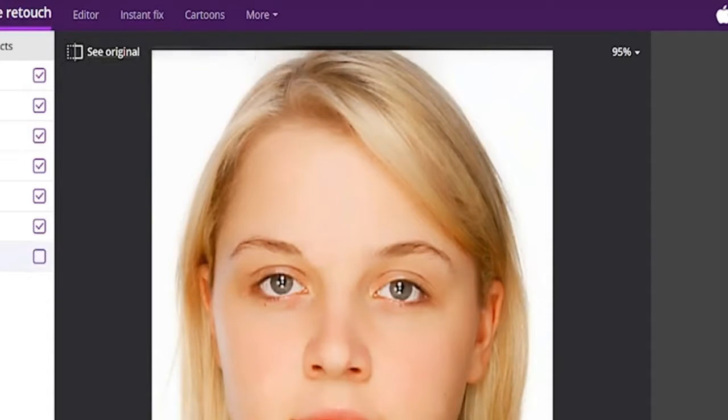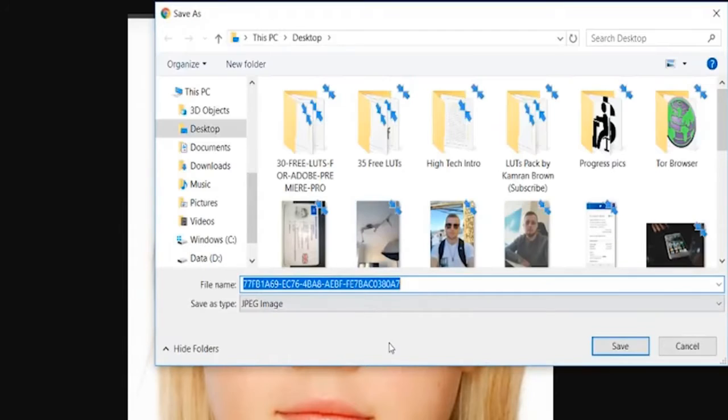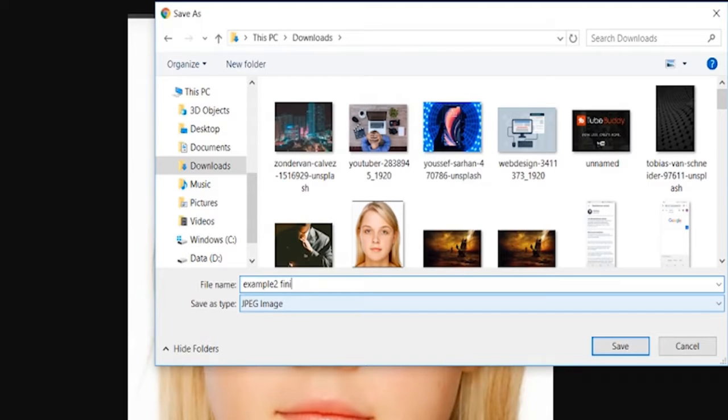So once you've done that, you can mess around with some of these properties here, but I'm going to leave them on default just for the video, just so I'm showing you. Now what you want to do is right click on this and then click save, and you want to click download, and now you can save this image as. So I'll save this in my downloads again as example 2 finished.